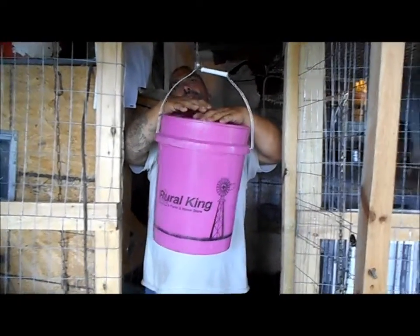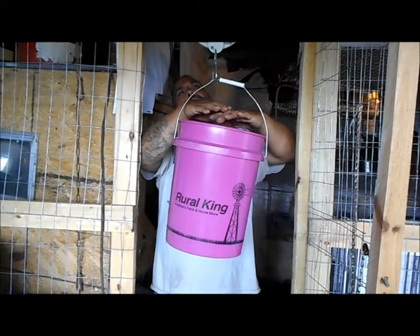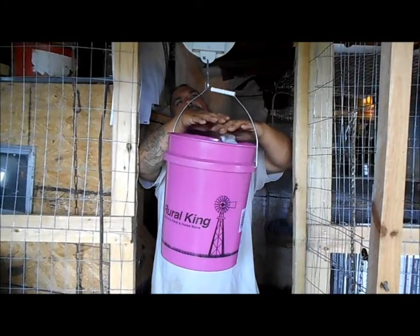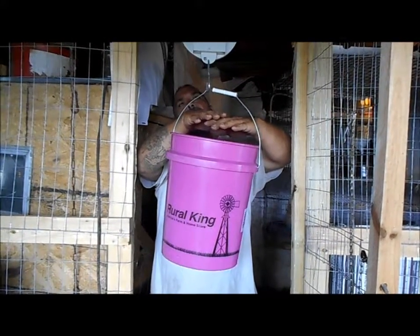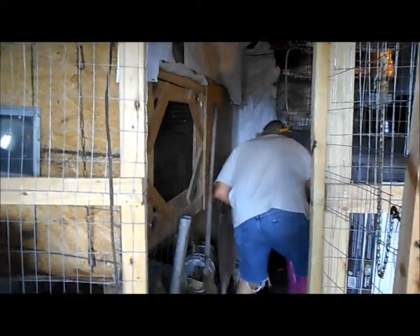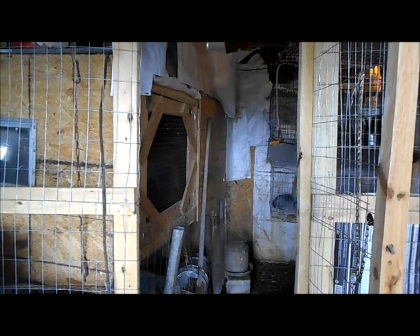The mix feed, that's half row, half pen pal. Curious little chin in there. 13 2/10. Okay. Well, I'll go ahead and get these all calculated up. We're going to weigh the tractor rabbits too.